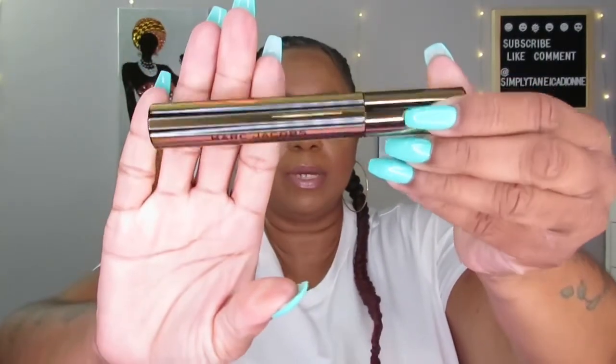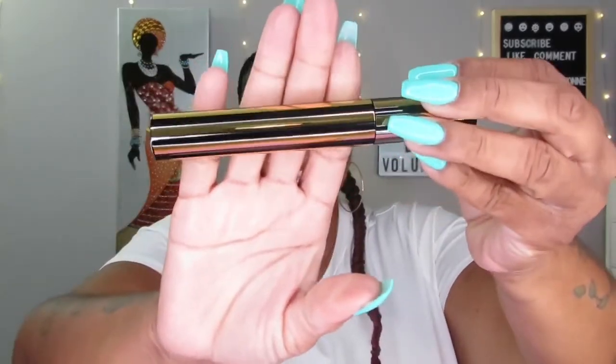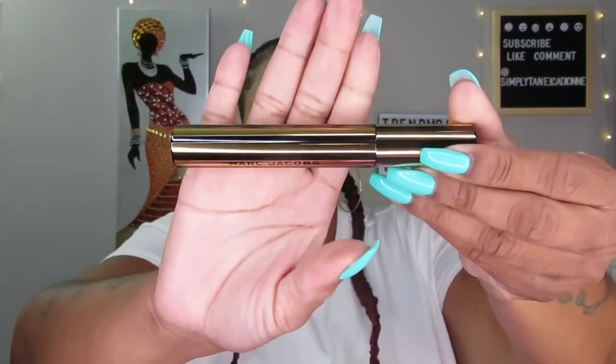And next thing we have is Marc Jacobs LASH'D. So I'm going to guess this is mascara. I've never tried Marc Jacobs mascara. The packaging is cute, this gold and black. That looks expensive, right? Like Marc Jacobs. Not going to open it, of course, but you can always use mascara. That's nice, too. Very, very nice.